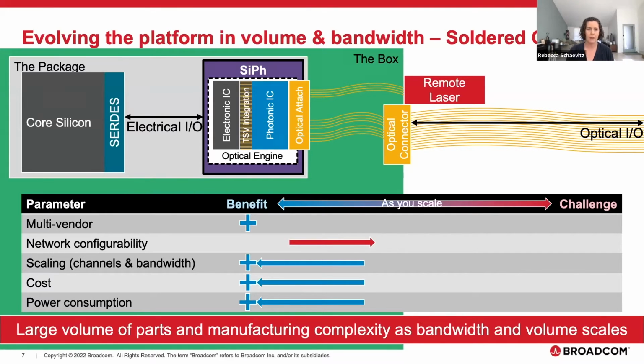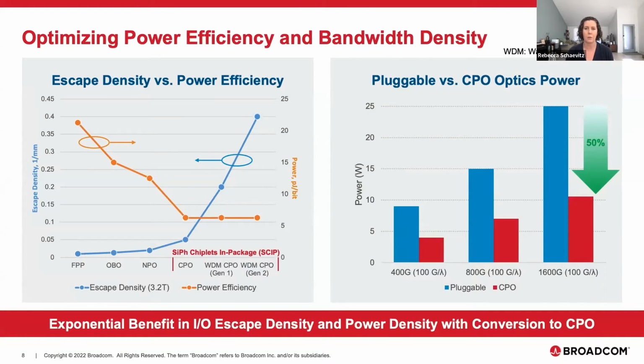So if we look at this in a more numerical sense, right, what are the actual numbers that we're seeing if we do this co-packaged solution and we truly bring all of the optics onto the same package as the core silicon? The first thing you can look at is the channel and bandwidth that I was talking about, so the escape density. If I look at a 3.2 terabit solution, so a 3.2 terabit tile, let's say optical tile, and we go from a front panel pluggable density to a CPO density, what you'll see is that we'll get about a 5x improvement in the overall escape density.